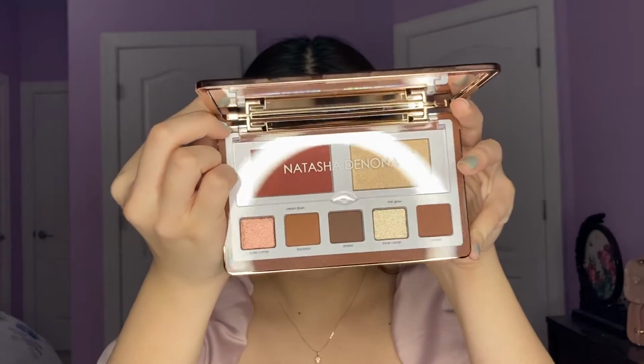Okay, so now on to the dark palette. So here are the shades. I feel like even though it's technically made for darker skin tones, it would still work for my skin tone. And these colors just scream fall to me, so I'm also gonna pick this one up. Okay, so let's get into the swatches, I guess.